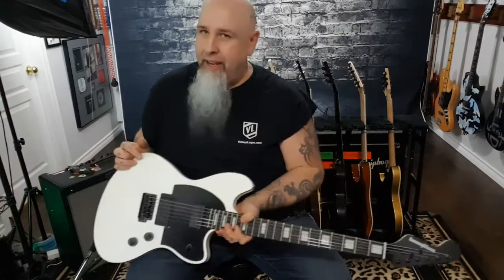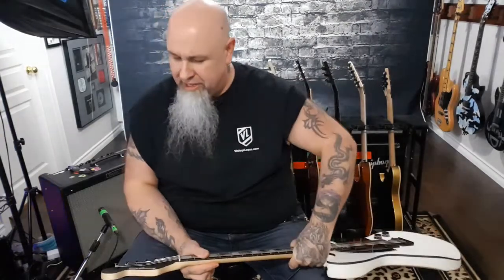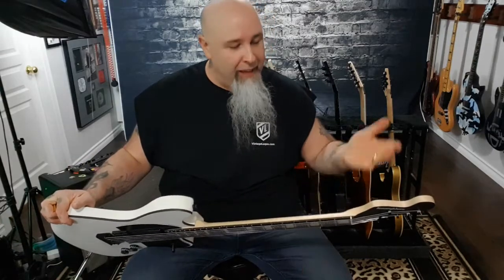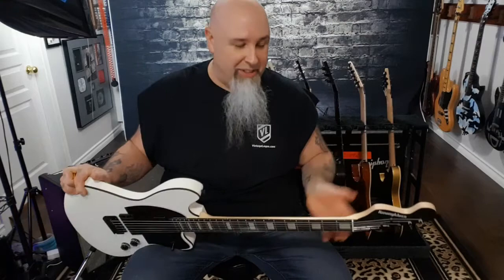This is cool. I have a hard time pronouncing the name, and I apologize because it's such a unique name. Kononykheen Guitars, based out of Russia. Great independent company. I love the sticker on the back. It says from Russia. It's awesome.